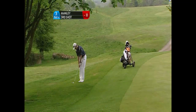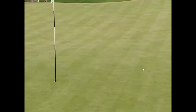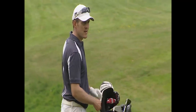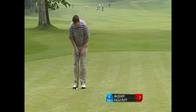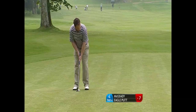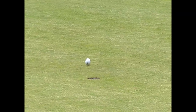Manly then. Awkward pitch. There's a little slope just in the front of the green. He tried to kill that into the bank. So he's got that left for a par. He really is finding these first few holes going tough. McGeady then did stay on that slope. Well, that should be a first birdie of the day.